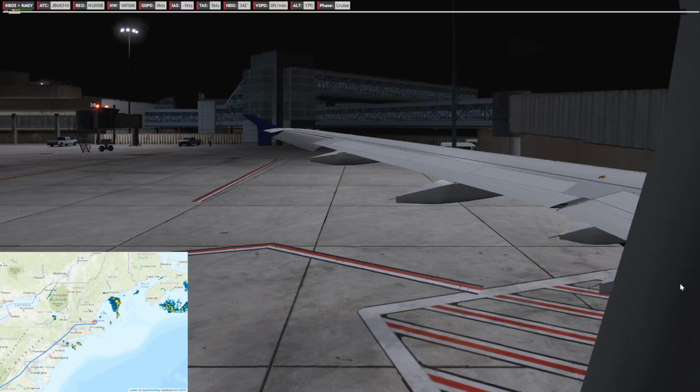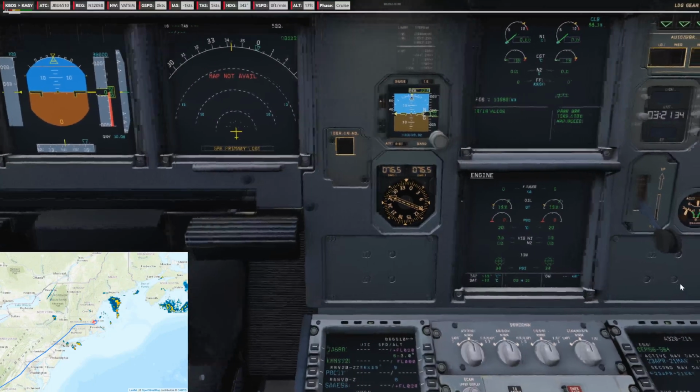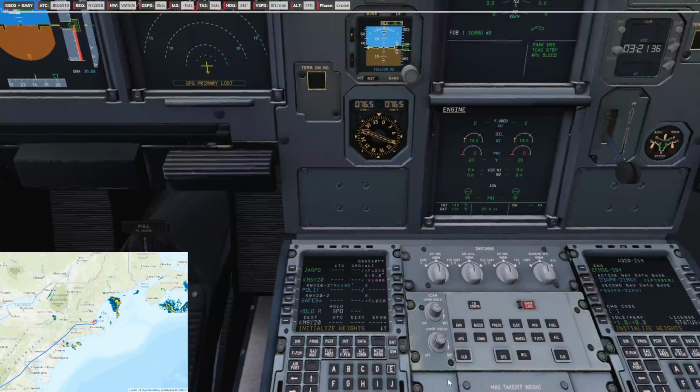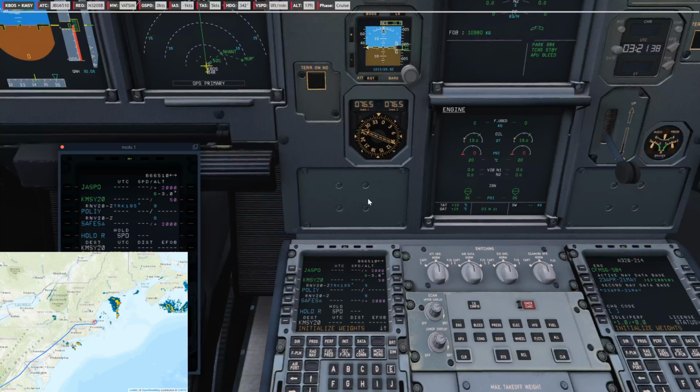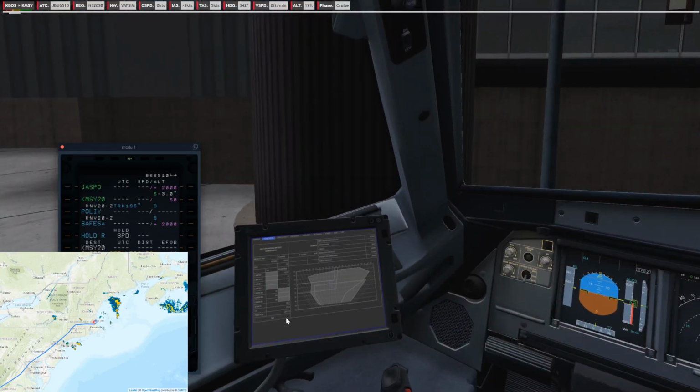So this was an issue with the aircraft activation. APU is available. Let me make sure that it's available. Initialize weight, I already did. Buddy, I already initialized the weights. Okay, but I can do it. Get out of my face.